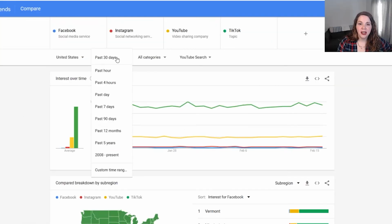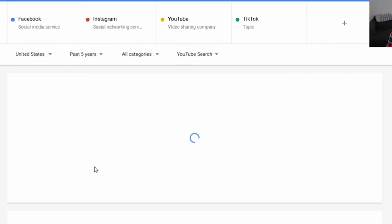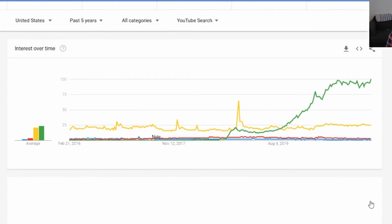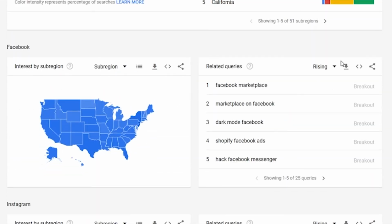Another thing that you may want to check out, which is a little bit less time sensitive, is you can look and see what the top related searches have been over a specific period of time. So when we're looking at this information and we're seeing the rising version, that means that over the 5-year time period, more people are looking for things like Facebook Marketplace or Facebook Dark Mode or Shopify Facebook ads. Those are things that are coming up now that weren't being searched for 5 years ago.